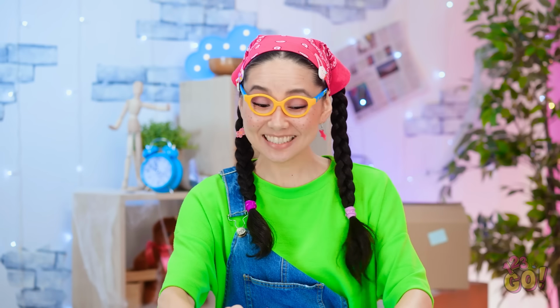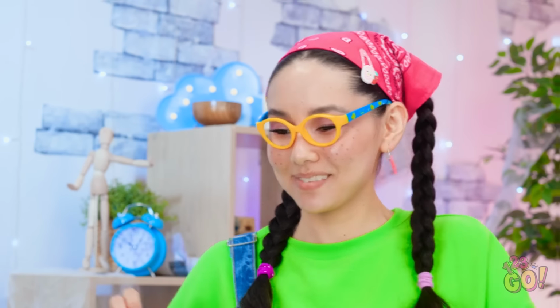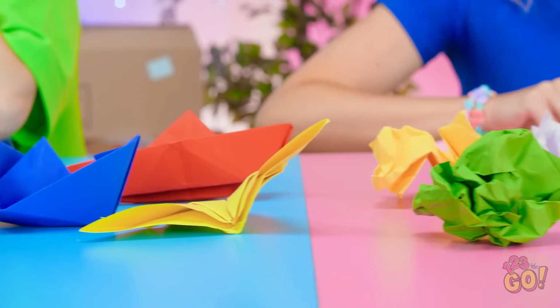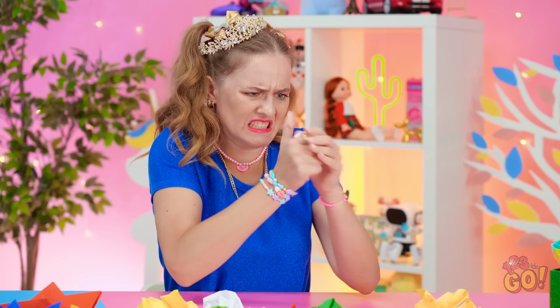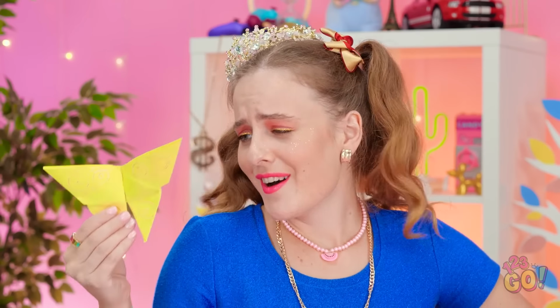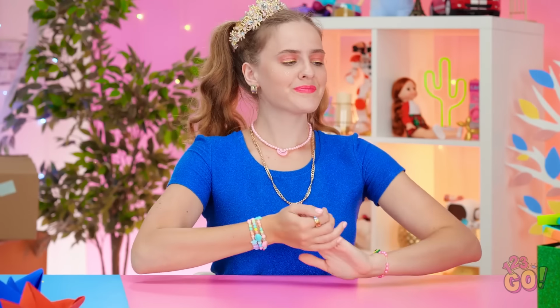Almost done! And yes! I made an origami box! I love boxes! And I love folding paper, too! Ugh, I can't get mine to work at all! I'm so frustrated! It's too hard! No way! Look at all the ones she's made! So cute! And mine's just trash! I don't even want to look at mine anymore.